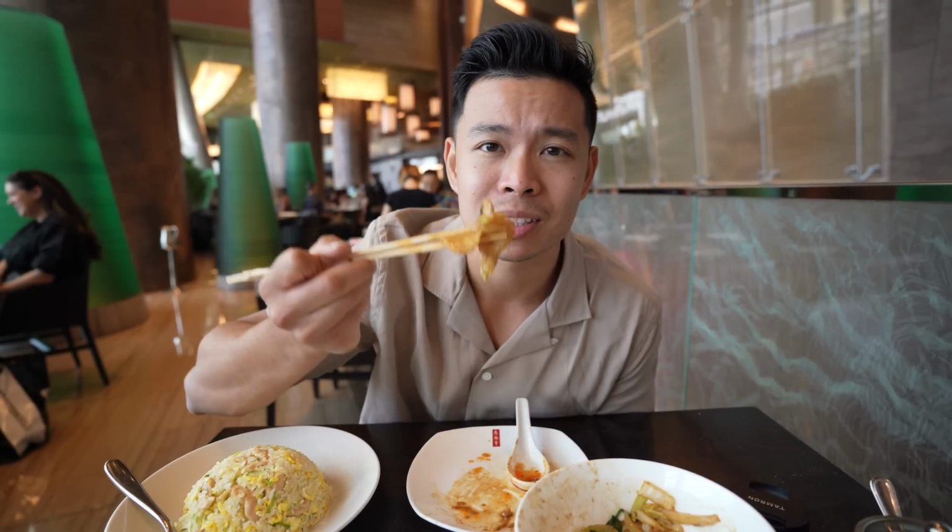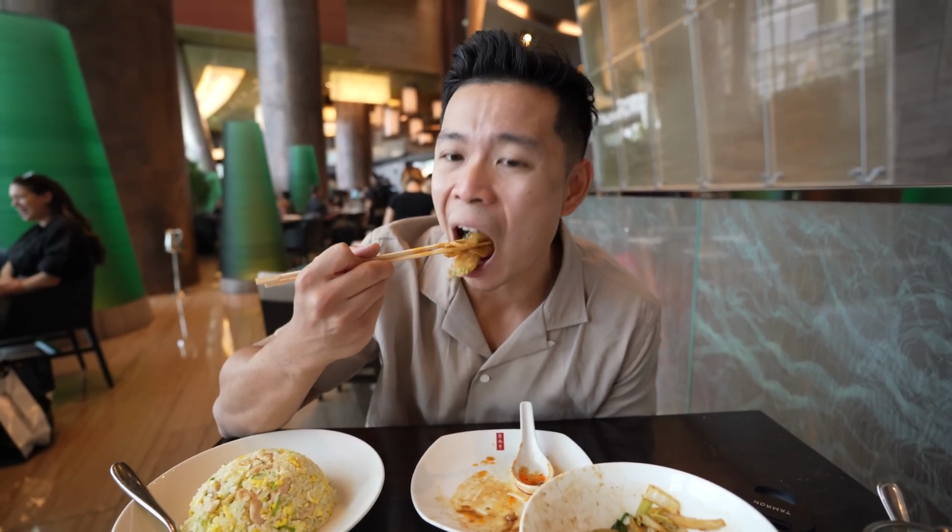You know what the texture of this rice cake reminds me of? Kind of like the Asian version of a gnocchi, like a pasta. So, salut. I guess Chinese food and Italian food is not too far apart after all.